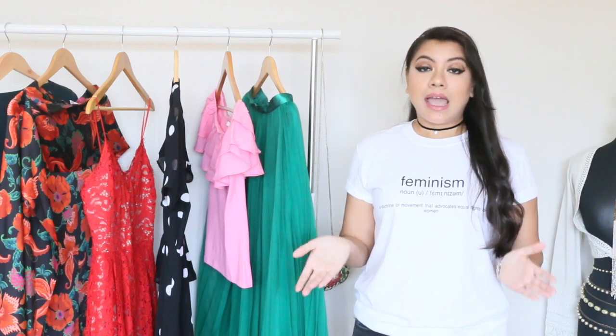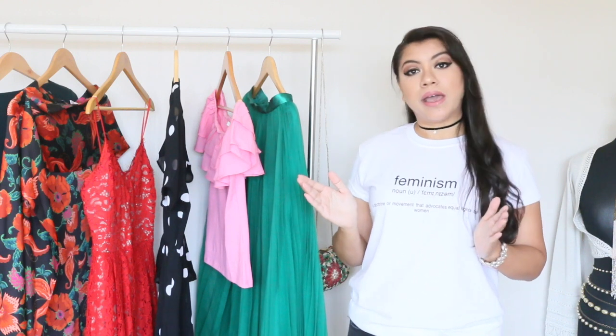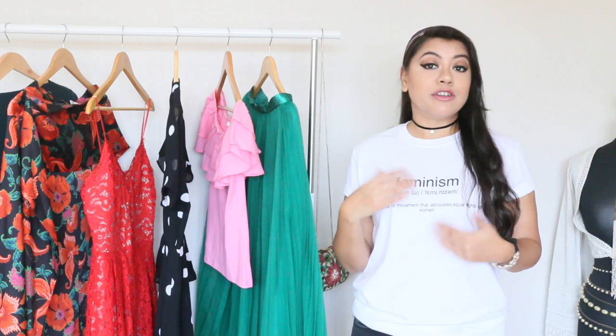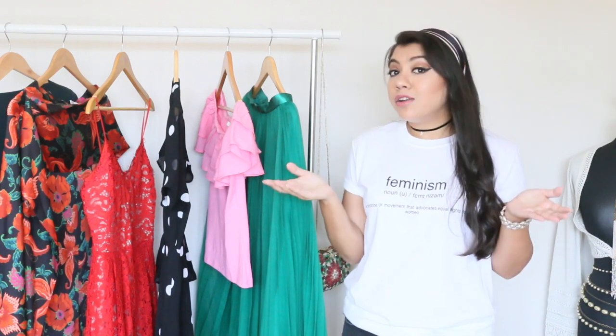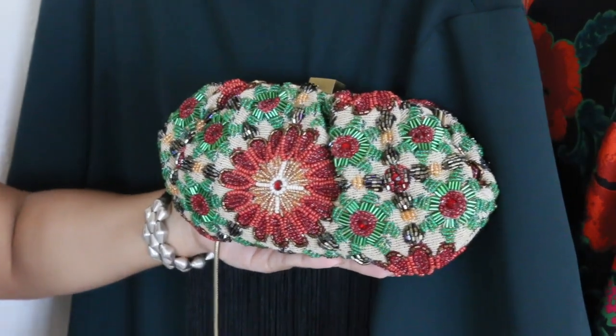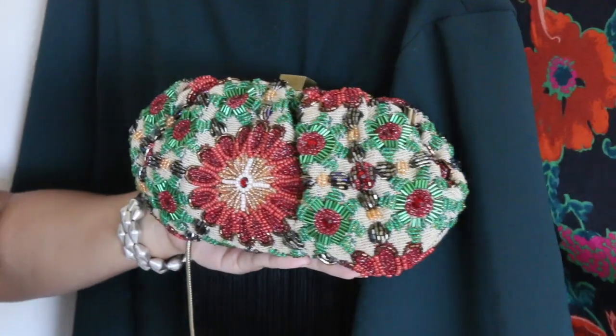So save space and carry some small clutch bags, because this way you can still look stylish and you can still accessorize your outfit with different bags that you want to, but they're not taking too much space in your suitcase. So I'm going to style this clutch bag with this skirt and top combination.